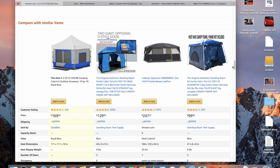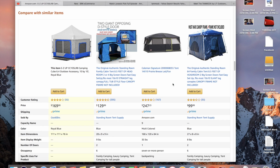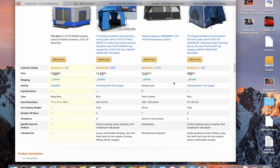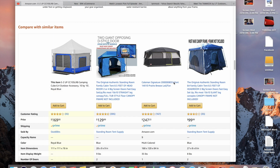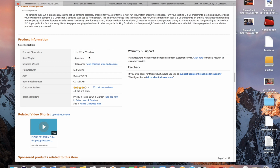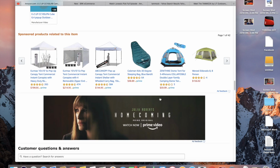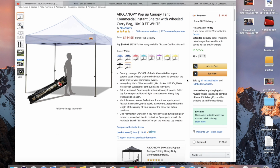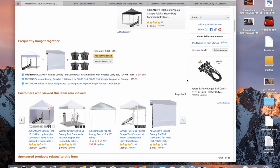But let's see here. We can get a Coleman 14 by 10 Prairie Breeze tent that has its own framework for $247, and it'll sleep up to 10. See here, the Easy Up weighs 14 pounds, but you still have to have a canopy. So let's see here. Canopy. Now this one is a little expensive at $144. You could probably get one that'll work just as well for just under $100, but it's going to be about the same weight.